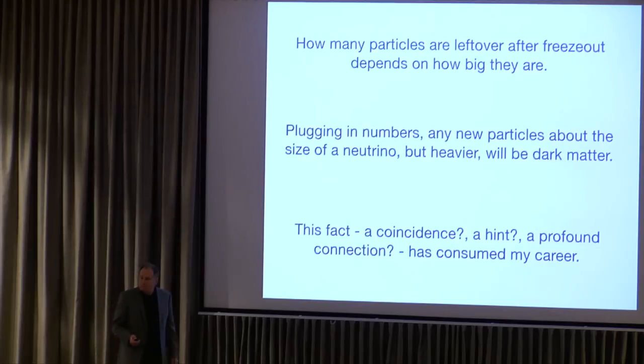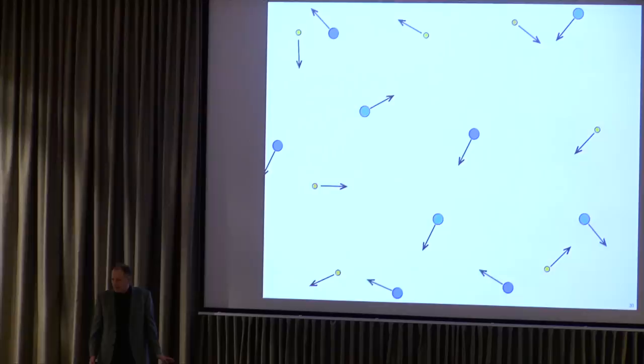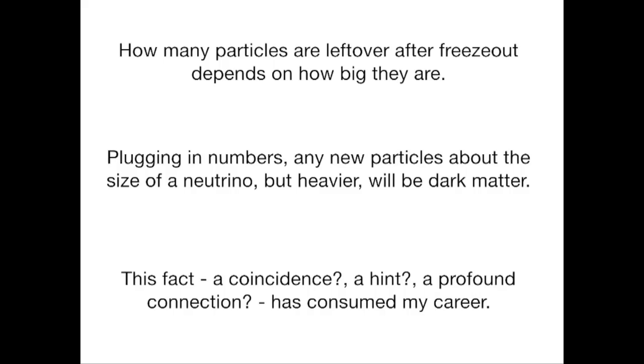So then there's this idea, three ideas. First idea, how many particles might be left over after this freeze-out process depends on how big they are, right? If they're little, the particle and antiparticle may not find each other, in addition to the fact that the universe is expanding. And you can plug in numbers to this argument. We can ask the question, is there a particle that was small enough that would be left over from this freeze-out argument, and would it be the dark matter? And it turns out, yes, it would kind of have to be a heavy particle, about the mass of an atom, but remarkably, it would have to be about the size of all things neutrinos, which were a known particle.